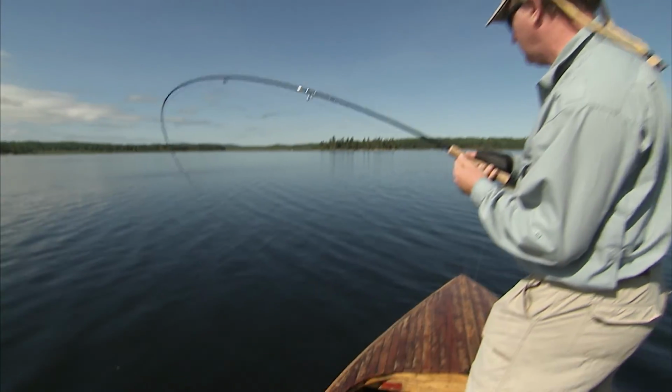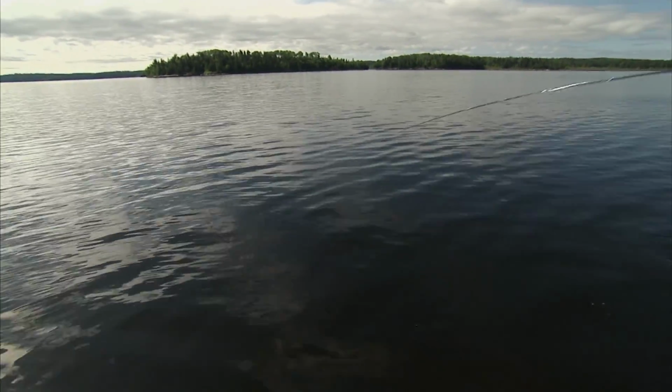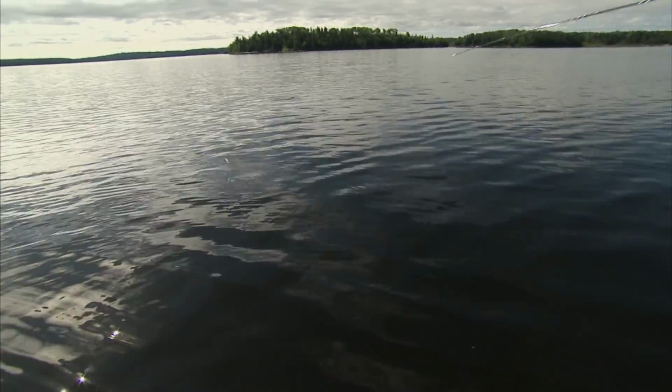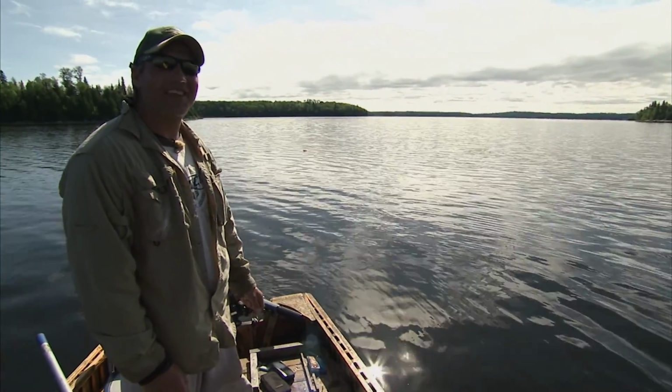Oh, that's a good fish too. Oh, look at that. I can't believe how strong they are, eh, Colin? That's a good fish, buddy. Oh, here we go. Onto the reel. I love when I hear that reel scream.